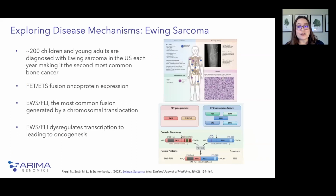The next example I'll share with you is from Ewing sarcoma. This is a rare cancer affecting the bones, primarily of children, and it's characterized by a sort of moth-eaten appearance of the bone on X-ray. It is the second most common bone cancer, with about 200 children being diagnosed per year in the United States. We know that this disease is caused by a gene fusion between the FET gene products and the ETS transcription factors. The most common fusion protein that results from this is EWS-FLI1, which I'll just call EWS because it's quite a mouthful.